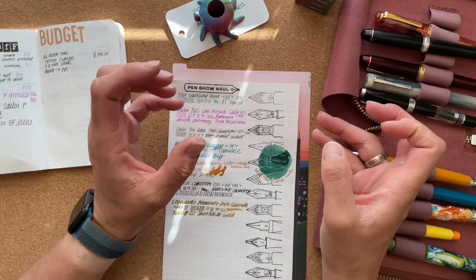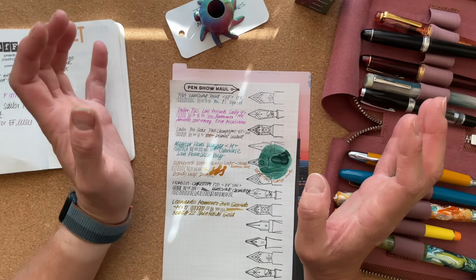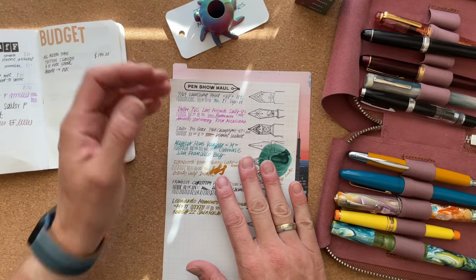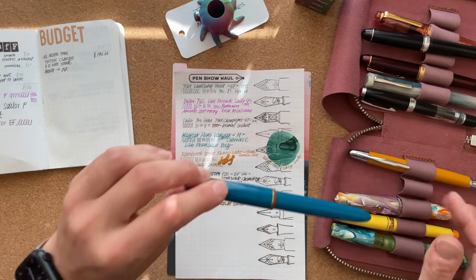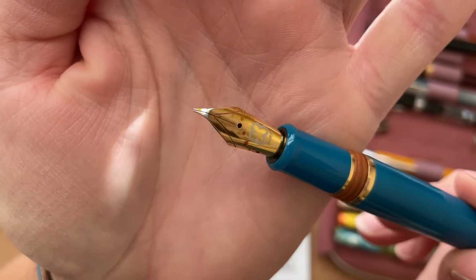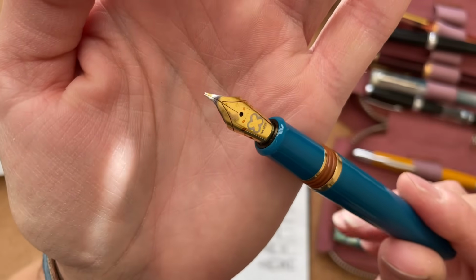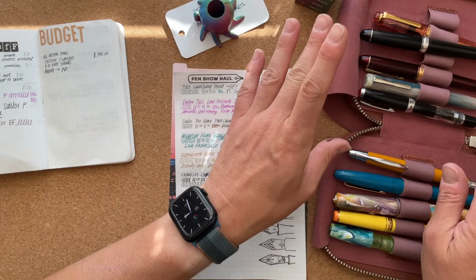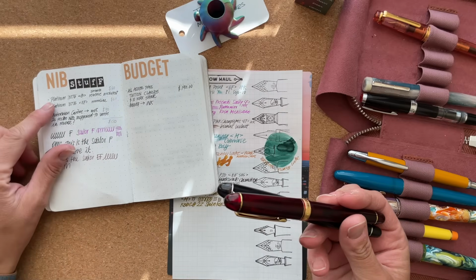And I said, yes, but I want it to write wetter. So he put some shims in between and made it wetter for me. And I think it was successful. We'll see down the line how it performs. And then he also made this beautiful nib grind for me. It was really fun watching him make it. Just for the experience of that alone, it was worth getting this nib ground. Then I brought these two. So that's the things that I wanted to get done.